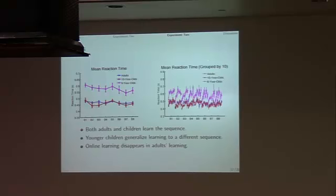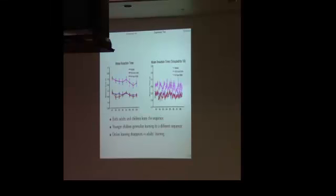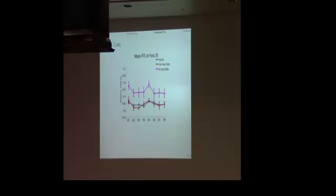And now we go to the process. Children produce the same learning process. They increase the reaction time within each block and drop a lot between blocks. Now look at the blue line, which shows the adults' learning. Their online learning disappeared. They never update their learning within block. Their reaction time increased within block and dropped a little bit during the break. So their online learning disappeared and they start to show offline learning in this implicit sequence learning test.